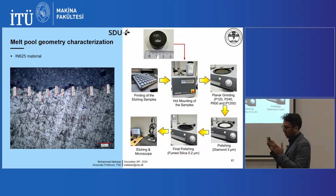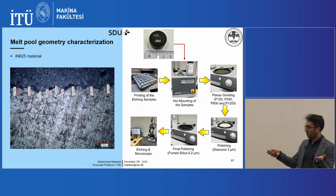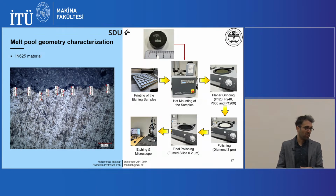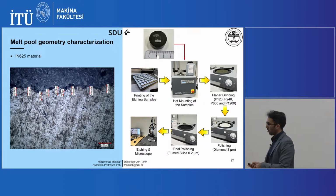And we wanted to, because again, all those process parameters affect this as well, the size of the melt pool, depth of the melt pool, and so on. And that affects the overall mechanical property.